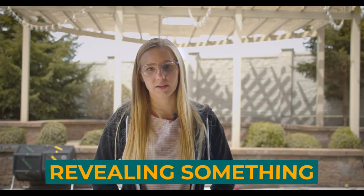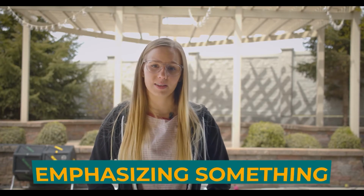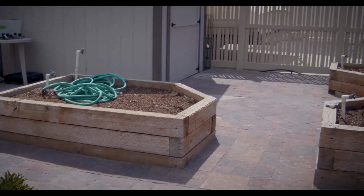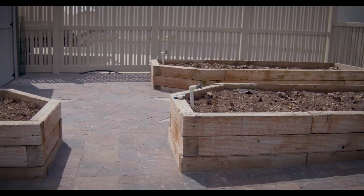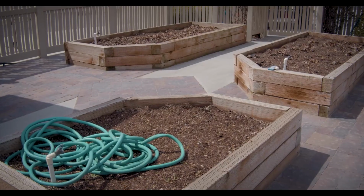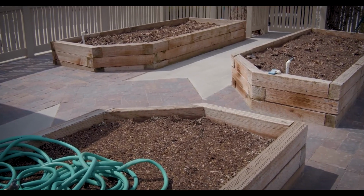The trick to the best movements is either revealing something or emphasizing something with your movement. As I am out here, I want to reveal some of the garden boxes. I can dolly to the right and reveal more garden boxes as I move. If I know the voiceover talks about the new soil in the boxes, I can start wider and move into the soil, emphasizing that point. Moving shots should be planned, but getting a few of them can add to the quality of the video.